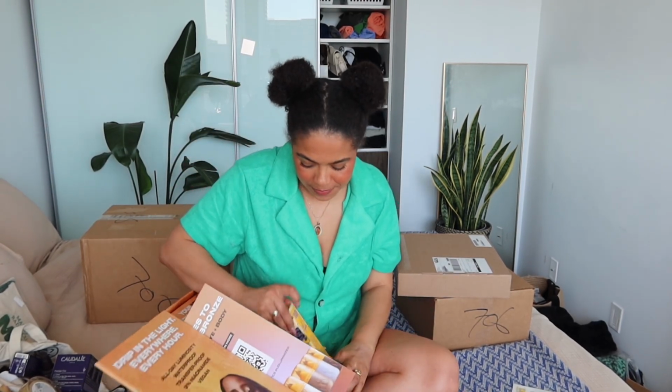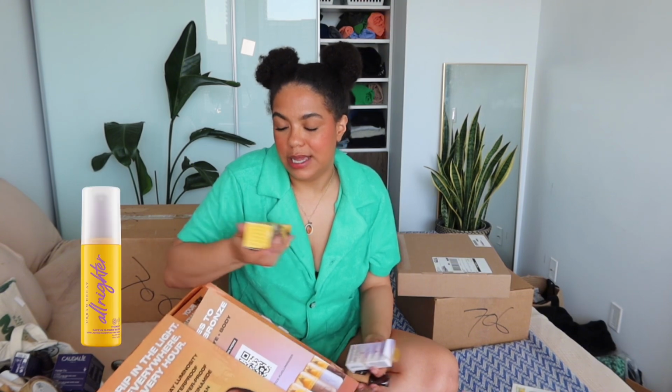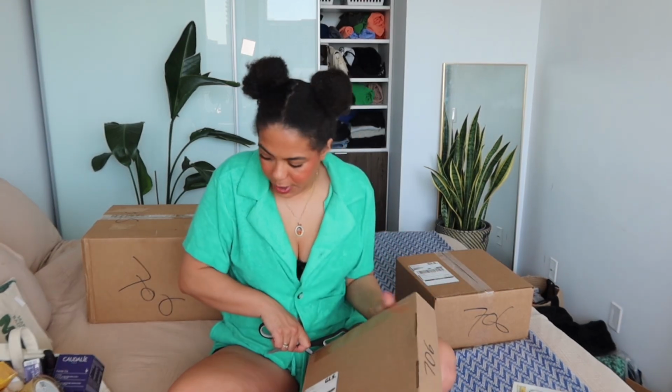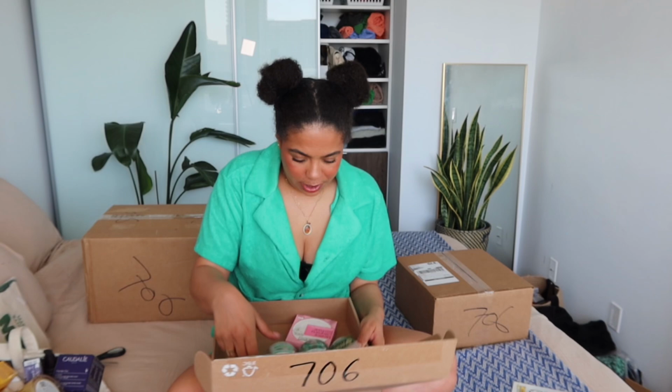I thought it was really nice. And then also included in here is the vitamin C setting spray, which I love. If I had to, well, I have three of the Urban Decay setting sprays I really like. The original is obviously great, the Ultra Glow, and then this one, I think, are my faves. Okay, we're getting there. You've stuck with me.